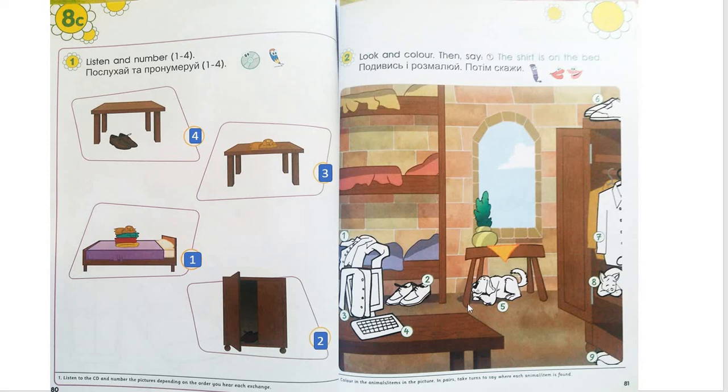Number two. Where are the shoes? Де взуття? They are under the bed. Вони під ліжком. Number 3. Where is the shirt? Знову ж таки, де сорочка? It is under the bed. Під ліжком.